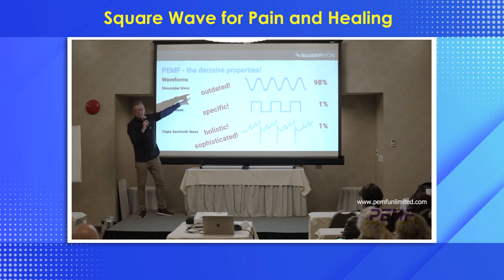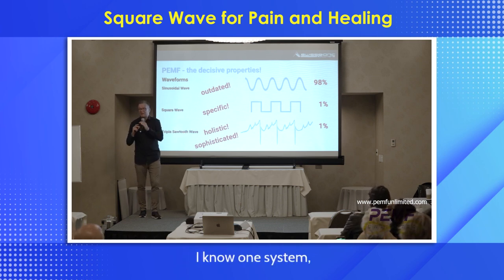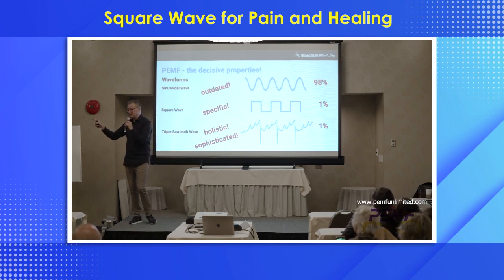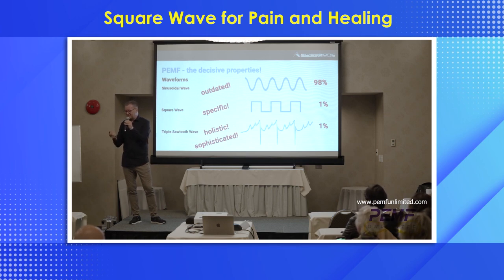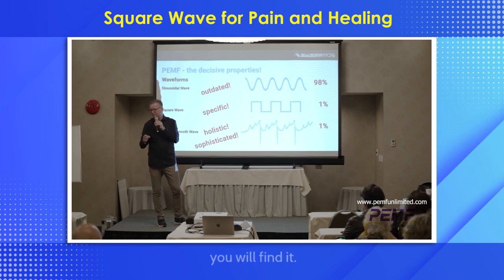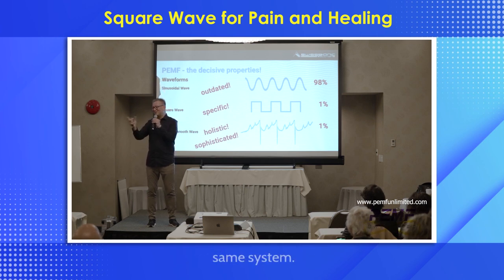98% of all systems use a sine wave. 1% and 1% use square wave or sawtooth. I know one system, one of our competitors, it was QRS 20 years ago, and now it's called Pulse Wave. Maybe you heard about that. They just changed the design, but the system is actually still 1998. Pulse Wave, you can Google it, you will find it. And then you Google QRS 101 and you will figure out that's exactly the same system.